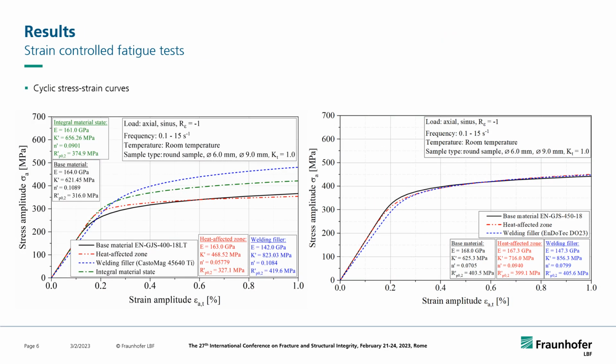Let's have a look at the results. We see here the results of the strain-controlled fatigue tests in form of the cyclic stress strain curves. On the left side, we have the 418 LT. You see, in comparison, the red line and the black line. Here we have more or less no influence on the stress strain behavior when looking at the heat affected zone and the base material. This was valid for both materials, also for the 450 material. So the heat affected zone is more or less not really influenced from the stress strain situation.